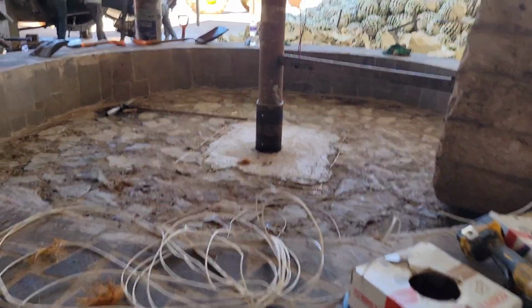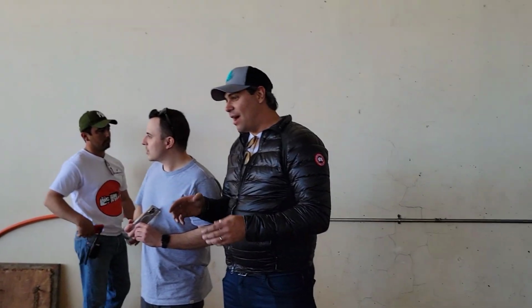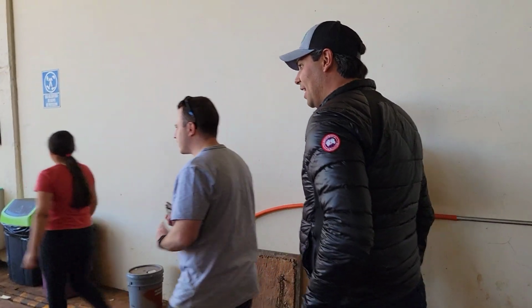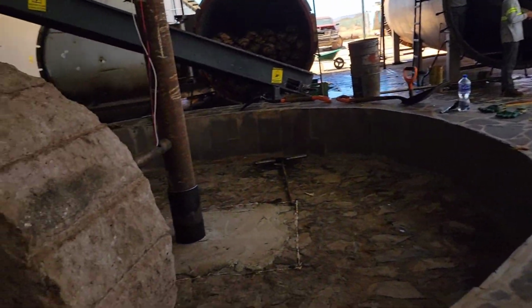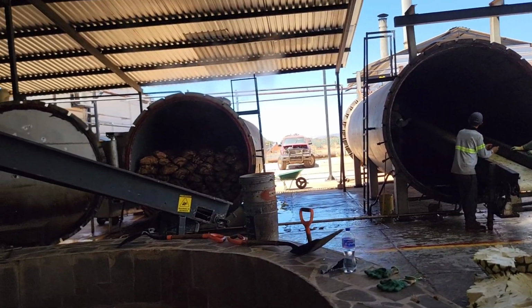Look at this. You guys are looking at an up-and-coming star in the world of tequila. This is Roberto Lopez. He's doing things the right way, and he wants you to drink this tequila, so it's very affordable. Oh, that smells phenomenal. They just opened up the autoclave.